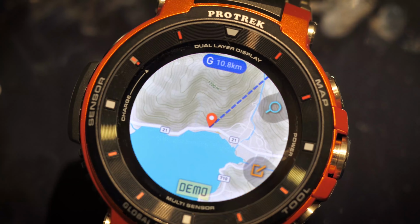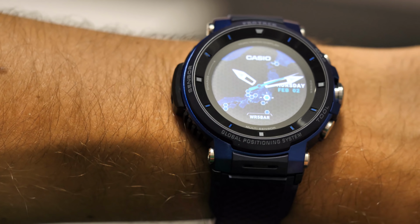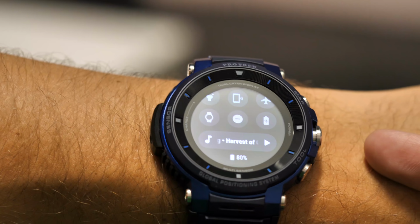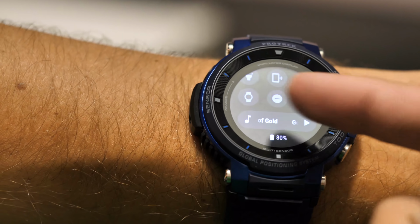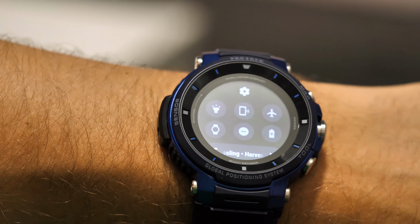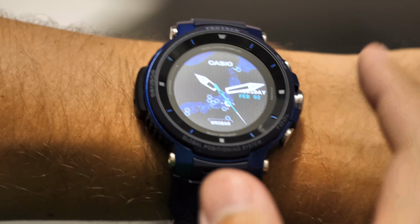Now, the big story here is that Wear OS has been completely redesigned from an interface standpoint, and this is the first watch that we're seeing it on. So the main interface here is, of course, a Casio specific watch face, but this could be any watch face. And the new paradigm is that you can swipe down to access quick settings and all sorts of things like that. You see, you have your settings and your vibration, flashlight, all kinds of stuff like that.